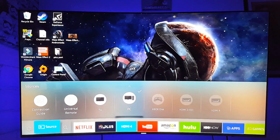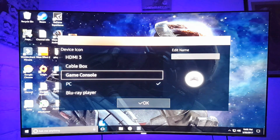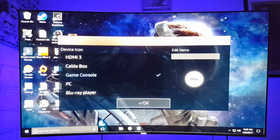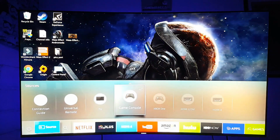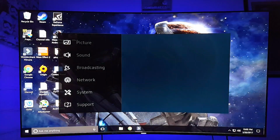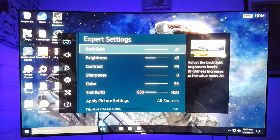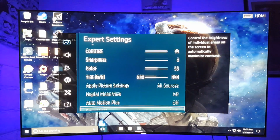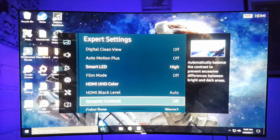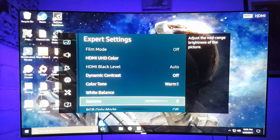So my recommendation to you is that you change this to game console. You get more options. You get the game mode option right here, in which you are able to change this, and also you are able to change the settings. As you guys can see, I pretty much always use these settings. Dynamic contrast is soft, warm, and everything.